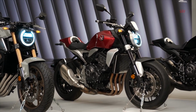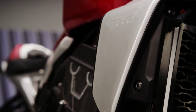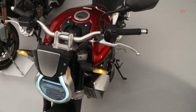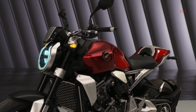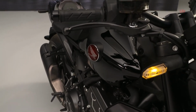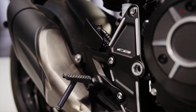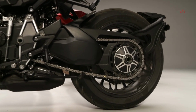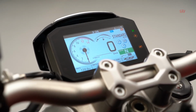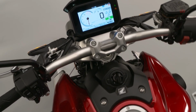The other end of the Neo Sports Café range is the flagship CB1000R, whose styling we have evolved significantly this year, making it even more minimalist and more aggressive. A new, more dynamic design line starts from the new headlight and extends back to the steeply angled rear subframe. We're also introducing this beautiful black edition with exquisite machined aluminium details and almost everything on show blacked out to create something extra special. The CB1000R also has a new full-color 5-inch TFT screen and our new Honda smartphone voice control system.